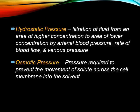At the capillary level, hydrostatic pressure is the major force that pushes water out of the vascular system and into the interstitial space. Osmotic pressure is the concentration of the solution which determines the strength of the osmotic pull. The higher the concentration, the greater a solution's pull or osmotic pressure.